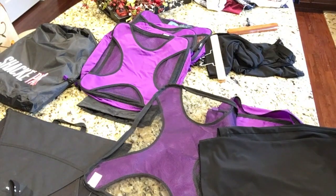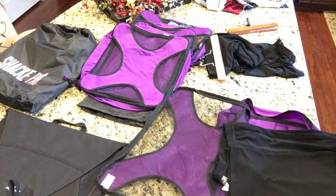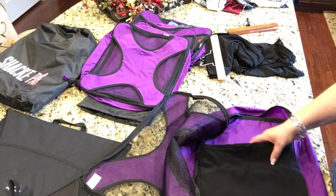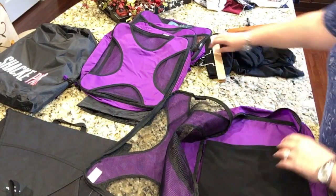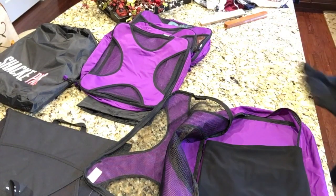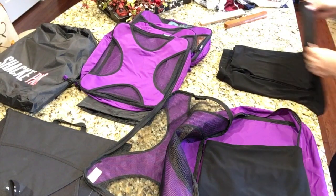I don't tend to roll these, although I could. I tend to fold them flat. I don't know why I don't roll them. I guess I could. But I do pack these flat. I'm just going to do 2 pairs for you guys. You guys get the idea.